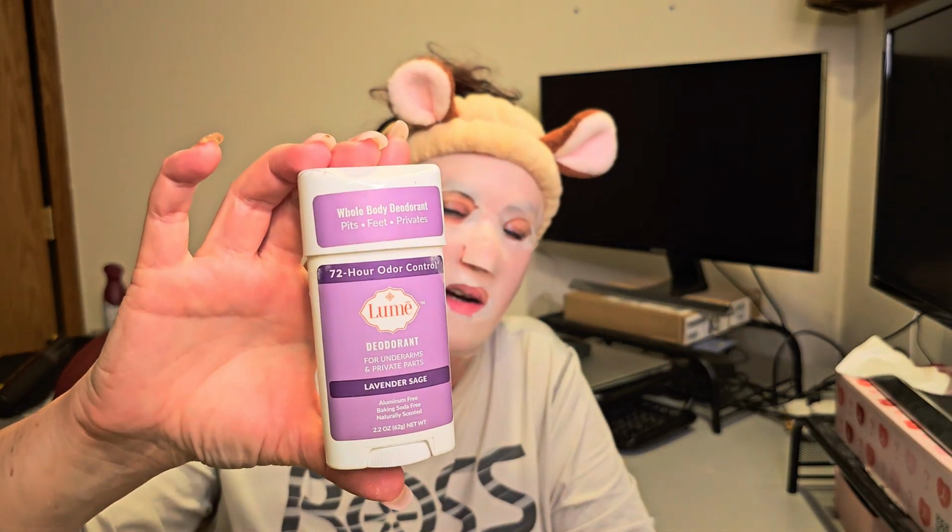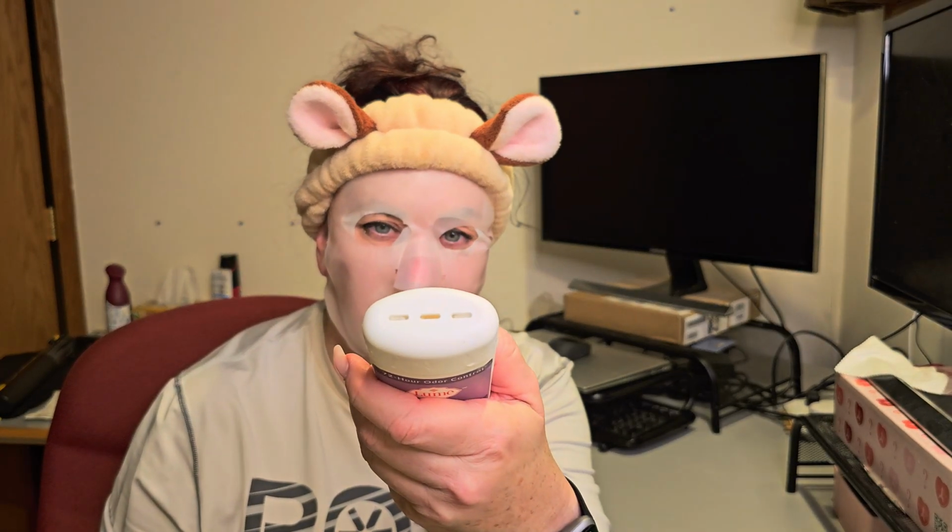I only got 2 more products, guys. Everybody's been asking me if I'm using Lumi. I have been using my Lumi. This one is done. This is a stick deodorant, sort of. It's kind of like a creamy stick. Used up. And I've got another lavender one going right now.